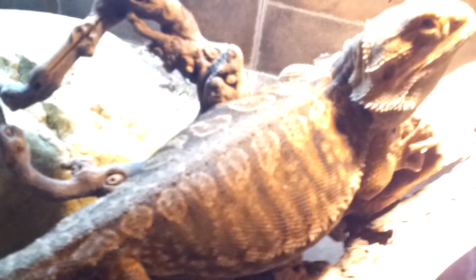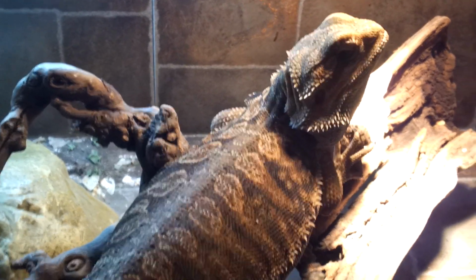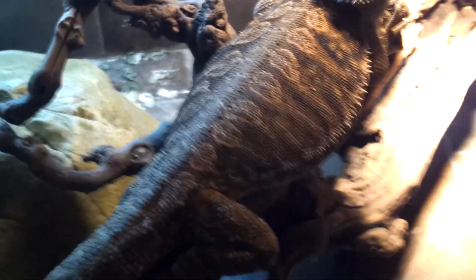And I got my two little lovely leatherback girls. Start off with Aurora. She's a dunner sibling. Beautiful girl. She just finished getting her body shed. She's doing really well, gaining weight, very great. She's at 310 grams. She'll probably be ready to breed by next season.